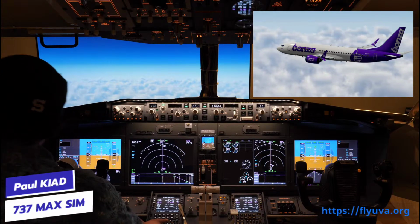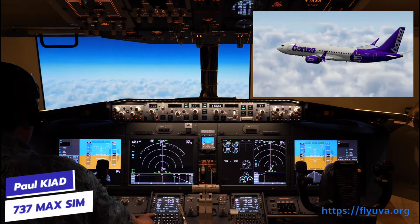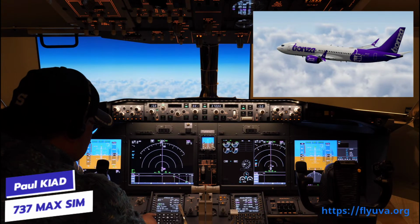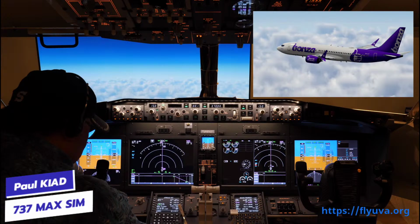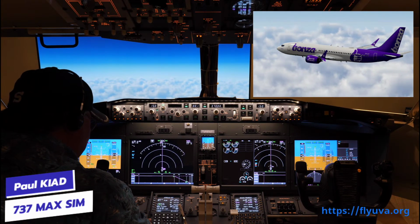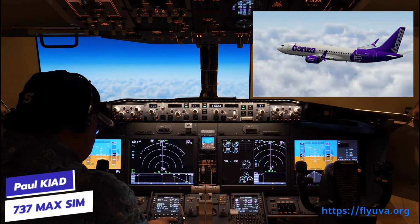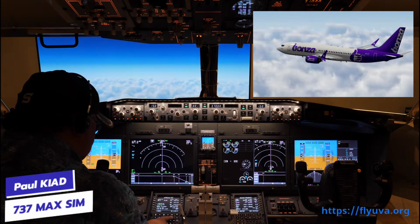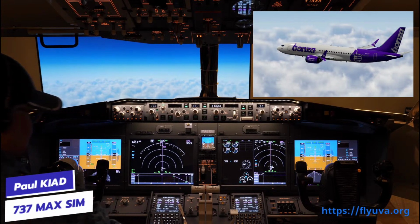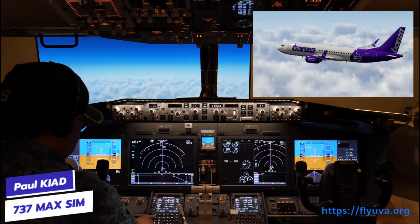Set the landing, so the landing weight is 68.1. Flaps 30, 147 plus 5, 152 on our approach speed. Just like that, we're all set for the landing information.